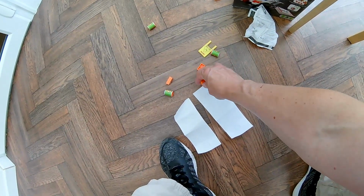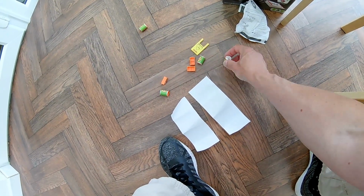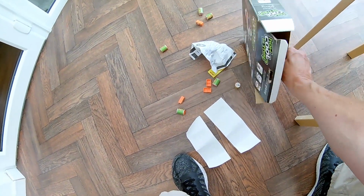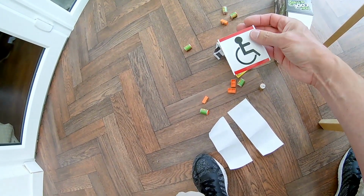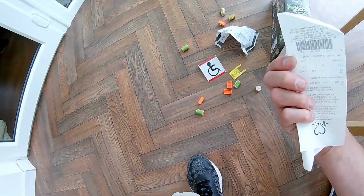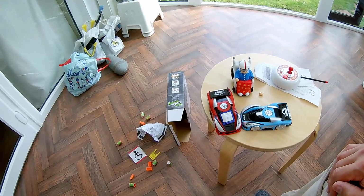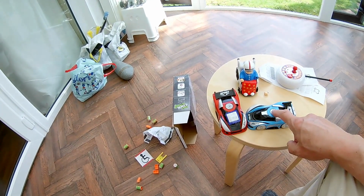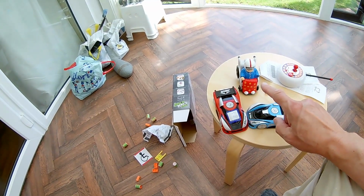I got some cornflakes packets. Baked beans. Oh no! I was just going to say the ramp was missing, but there it is. There's the stunt ramp, and I paid £2 for it. Right, okay, I'll switch the camera off. I'll go and get my bag full of these, just so we can see if they work, and some AAA batteries.